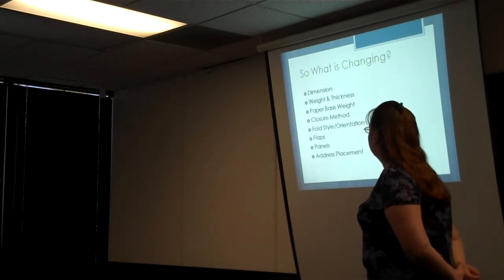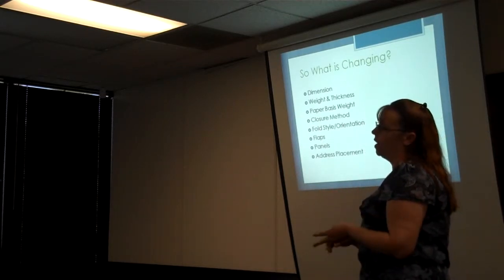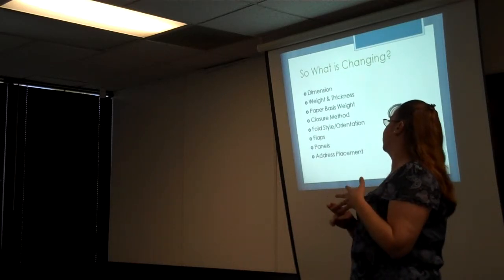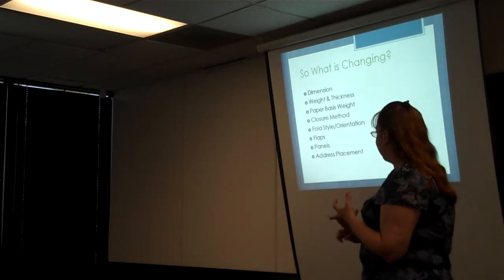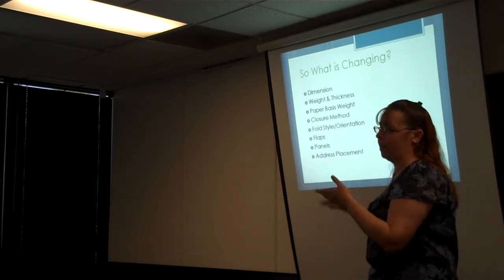So what's changing? Well, the dimensions are changing, the weights and thicknesses are changing, the paper weights are changing, the closure methods are changing, the fold style and orientation is changing, flaps and panels, and address placement. That's just kind of a summary. We're going to go into detail on each of those items.